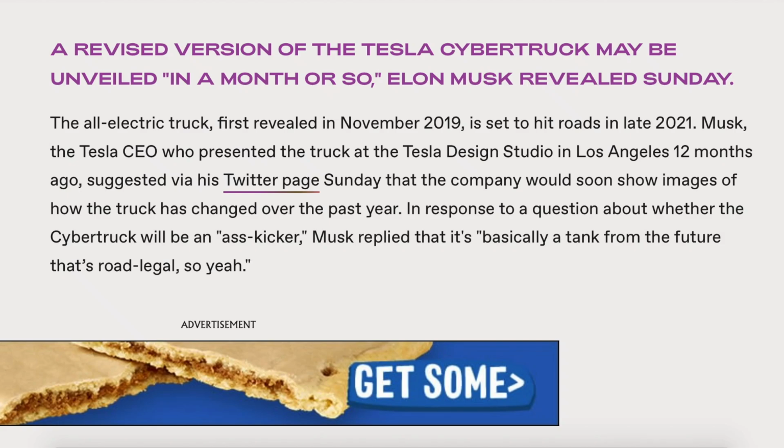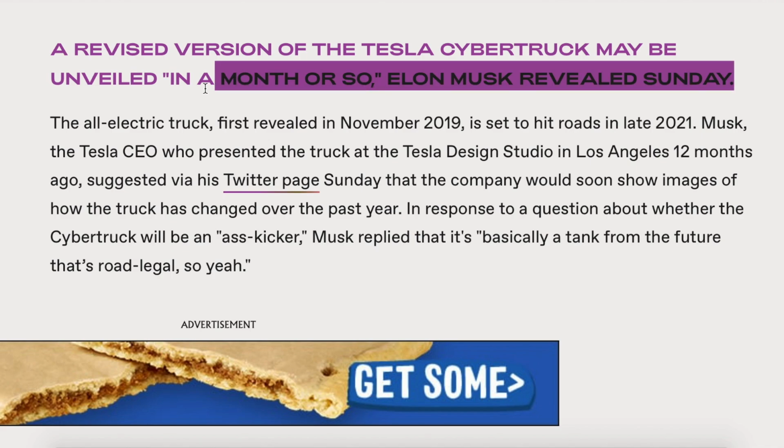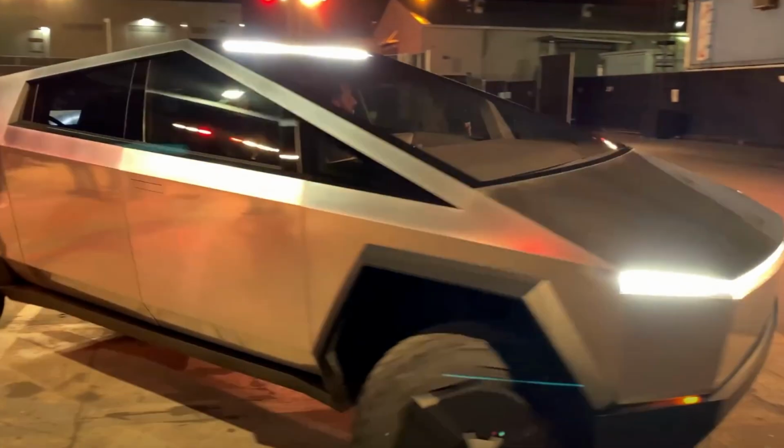Today we're talking about how Tesla is going to change their Cybertruck. So it just came out in a tweet from Elon Musk that they are going to unveil their new and improved Cybertruck in the next month or so. And the truck looks pretty slick so far.